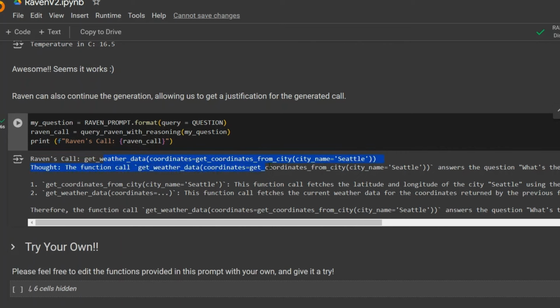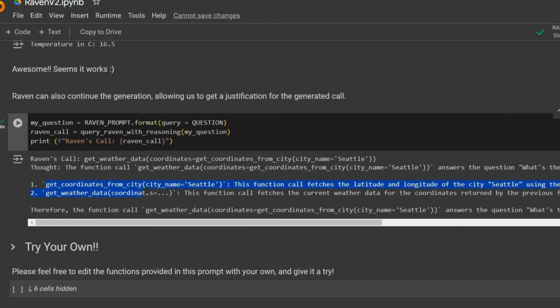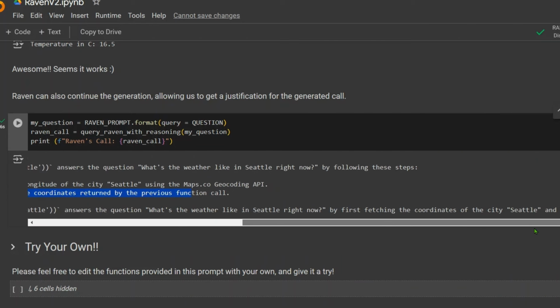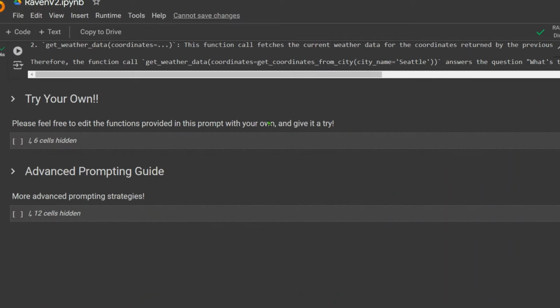So Raven call is, we have already seen the Raven call, and the thought process. The function call get coordinates from city Seattle answers the question, what is the weather like in Seattle right now, by following these steps. Get coordinates from city fetches the latitude and longitude of the city, Seattle, using the map.co geocoding API. And then another function call fetches the current weather data for the coordinates returned by the previous function call. Therefore this answers the question, what's the weather like in Seattle right now, by first fetching the coordinates of the city Seattle and then fetching the current weather data for these coordinates. Such an excellent and powerful tool to be used in your model.